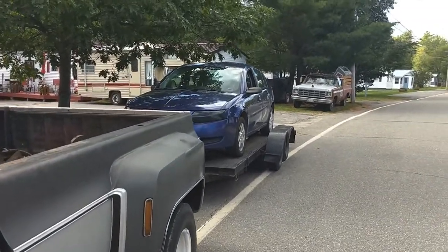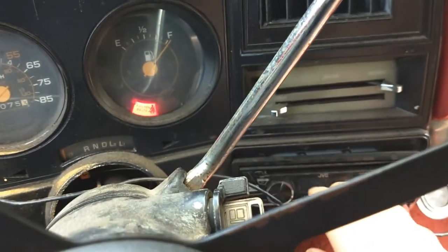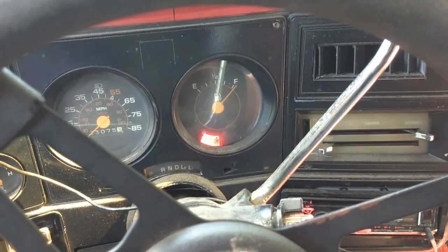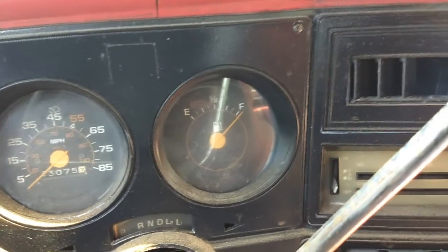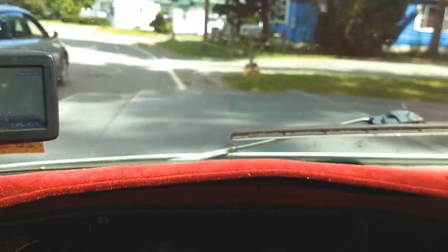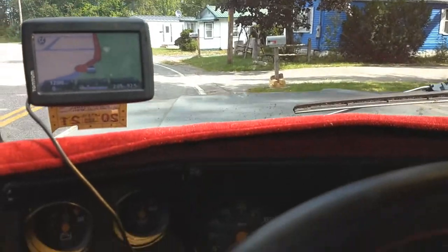There you go. Full tank, won't last long. 1980 454 turbo 400 3-speed.